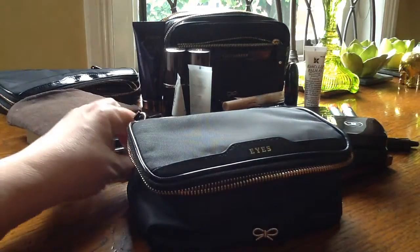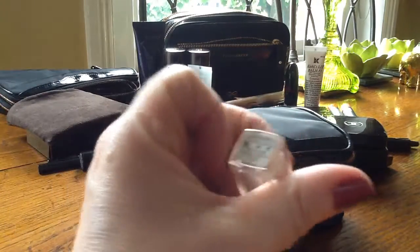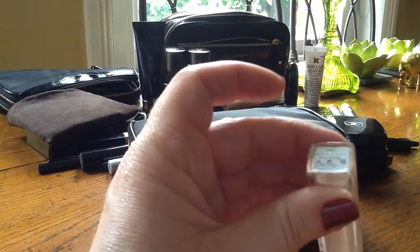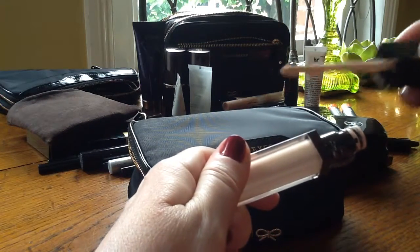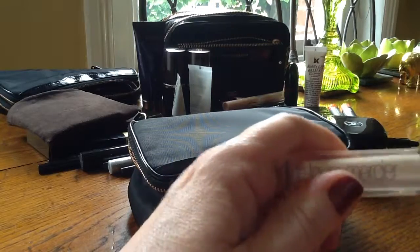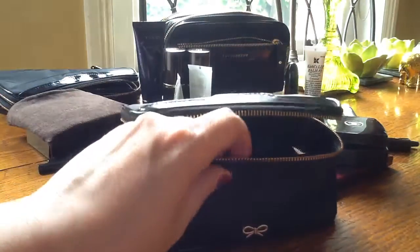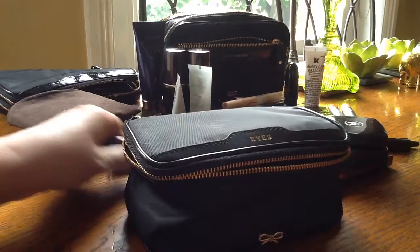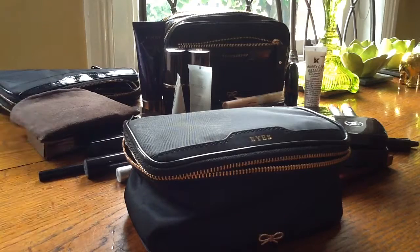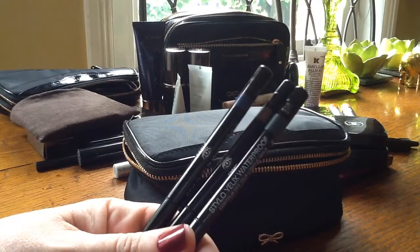I thought I'd take another base just for a plain look in the day, and this is the Laura Mercier, what are these called? This is in the colour linen, and they're just a basic creamy eyeshadow that works brilliantly as a base. They last for ages, and I find them better than actual eye primers. But you can also wear them on their own. So that's very useful.